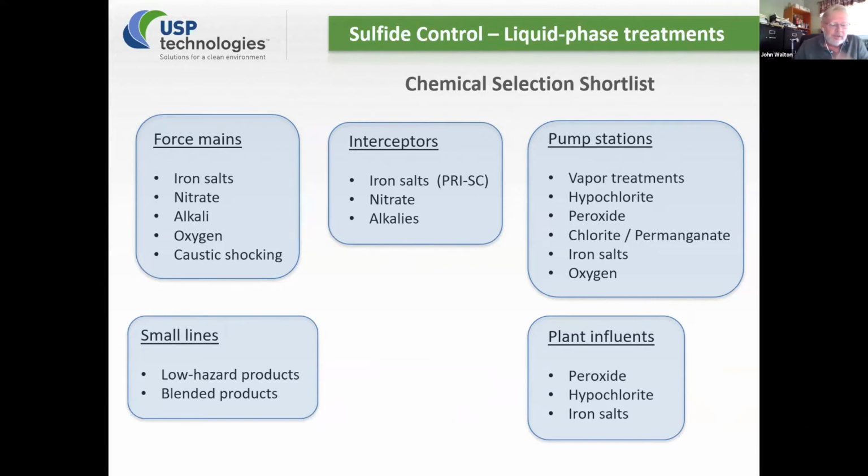Pump station applications in many ways are more complex in the sense that you've got sometimes multiple lines entering into a pump station and they're contributing both liquid and vapor sulfide. So treating just the liquid in those situations may not be enough to control the migratory H2S. In those cases, some level of vapor treatment would be needed as well. Smaller sewers tend to be located in commercial districts and residential communities, and they convey smaller flows and smaller diameter pipe.